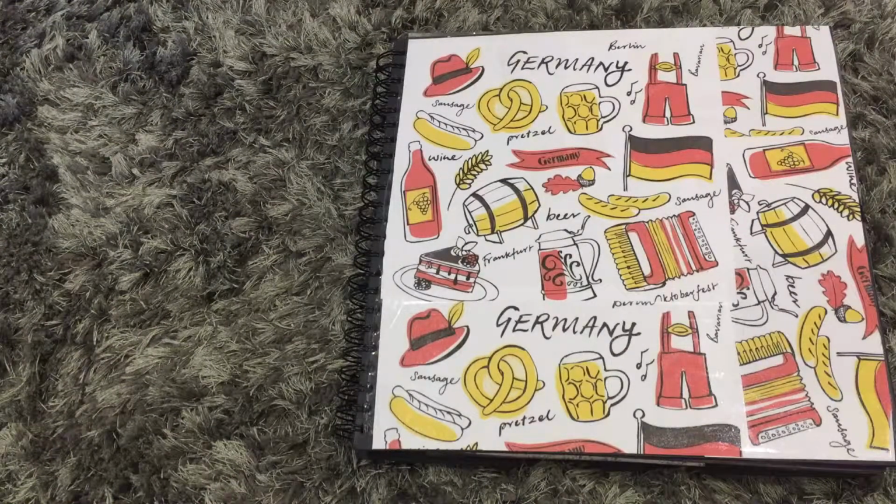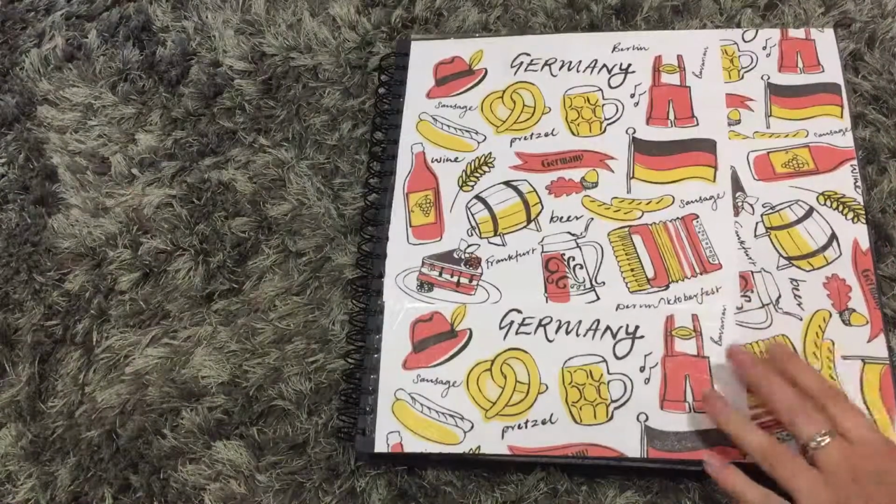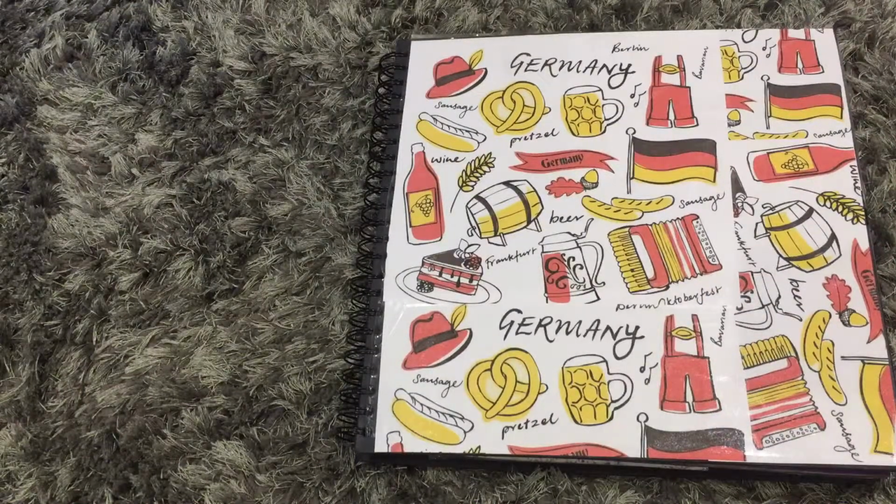Everyone, so this is my next album. This is all about our little trip to Hamburg. I've never been to Germany before, so it was nice to visit a new country. I've decided to do Germany all in one big album. So it's a big 12 by 12 album from Hobbycraft that I used.